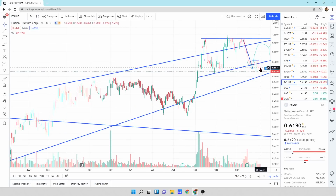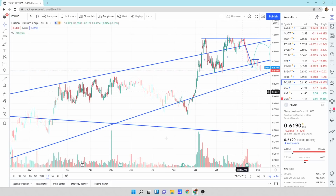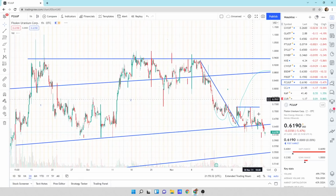Here's Fission. Fission's getting a little bit of a sell-off today. You can see the bearish engulfing pattern. That means we're going to probably head lower. And that's probably what it looks like. It looks like we're breaking down out of this support to the downside.